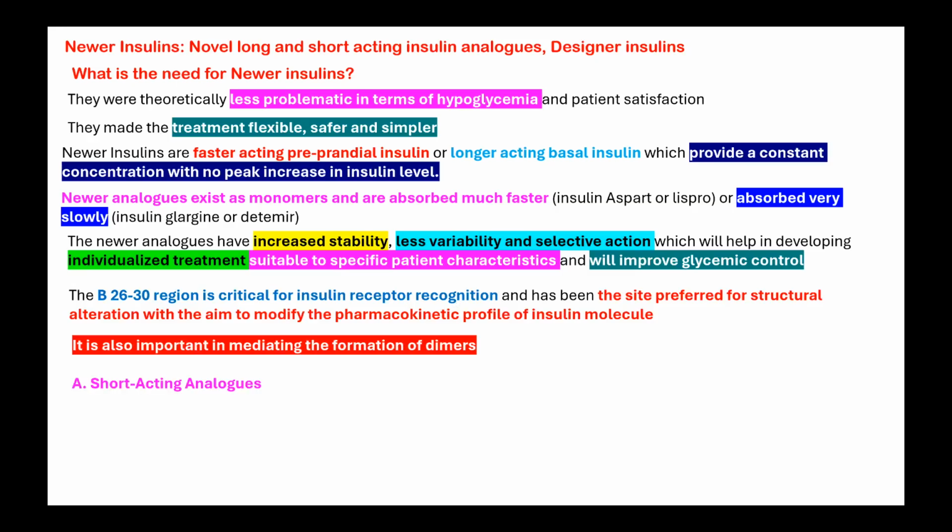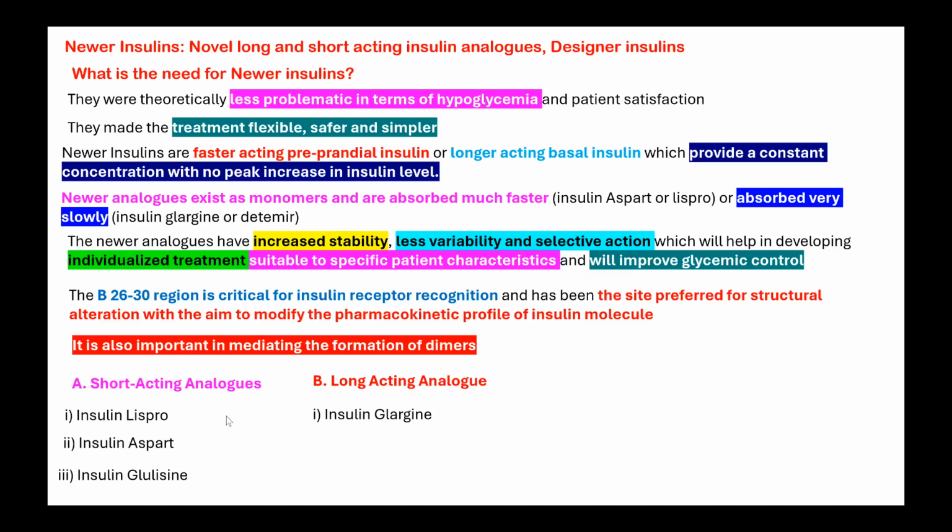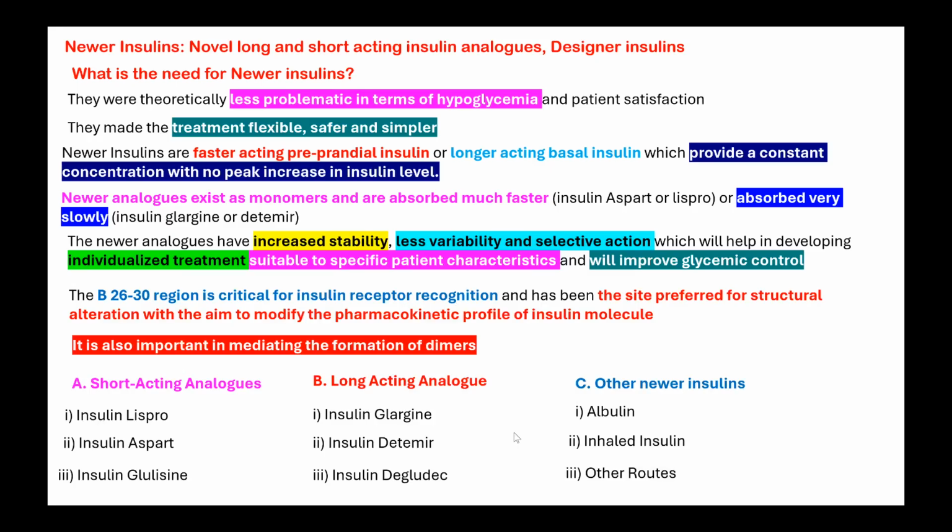And the short acting insulin, these are all the varieties which she described, and these are the long acting insulins, and other routes of newer insulin are these inhaled versions and other routes.